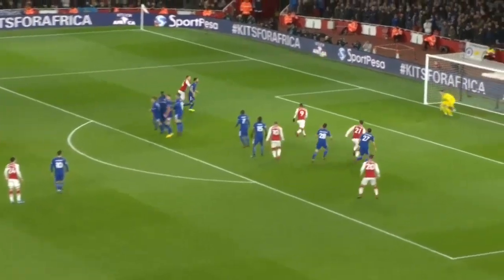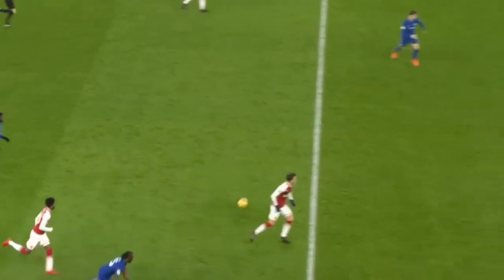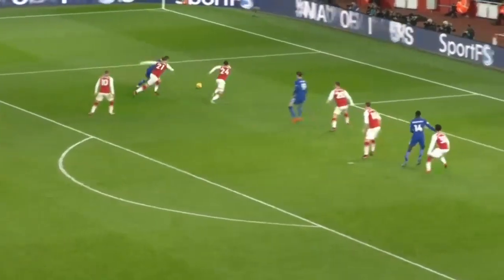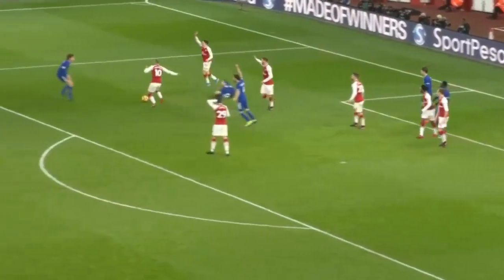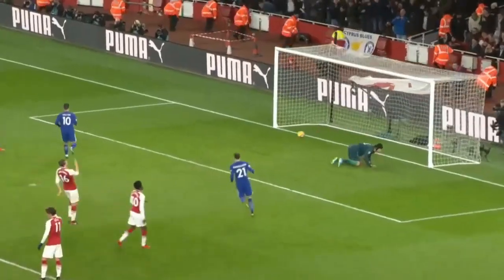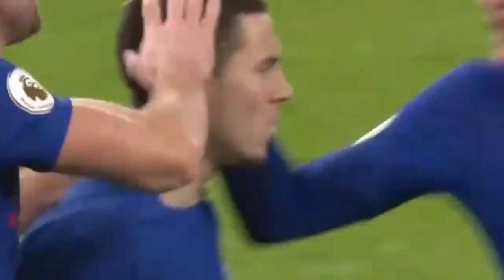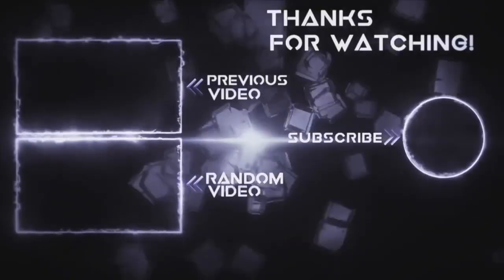Sanchez takes, there is a deflection. Giroud. Morata. Roll away from... Hazard trying to do all he can to change it. Down he goes. Penalty for Chelsea. Fourth approach. And he does the job. Hazard levels. And Arsenal have lost the lead again by conceding a penalty. Well, Lucy.